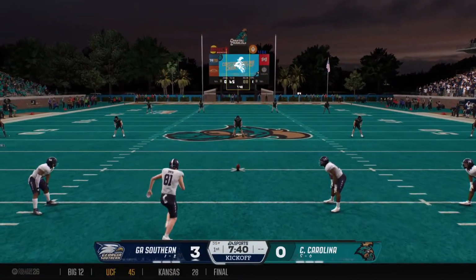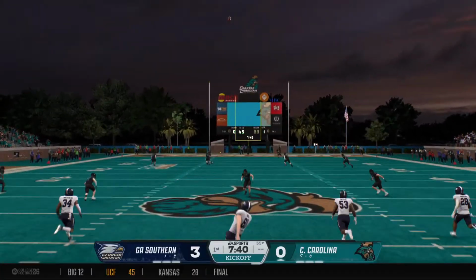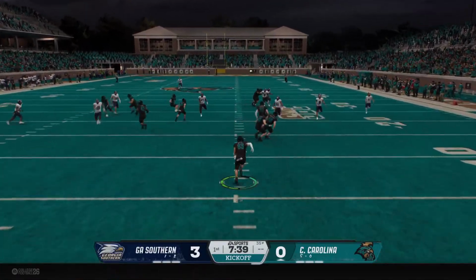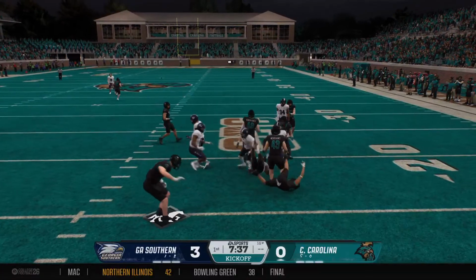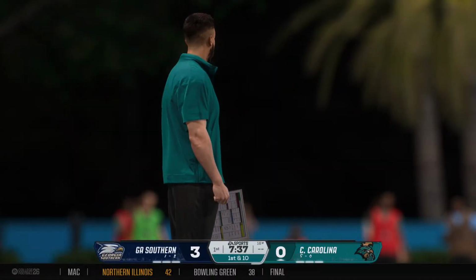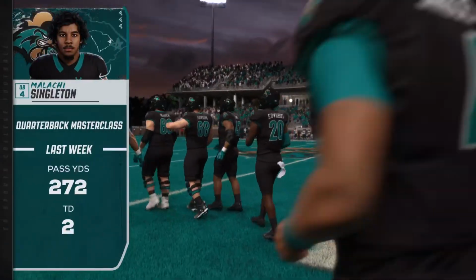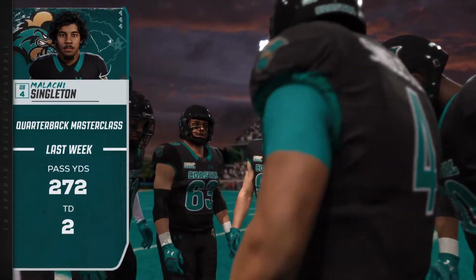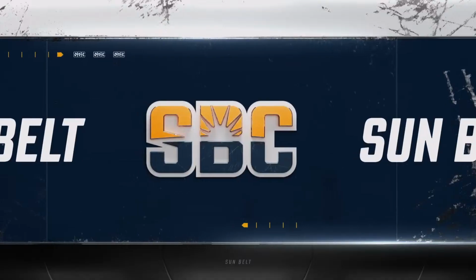This crowd, they get loud. That's the way it's been so far, but they have a nice drive to open it up. They're able to execute. They put themselves in field goal range, knock it through the uprights. They did exactly what they needed to do, taking a 3-0 lead here early on the road. That's impressive. So the Coastal Carolina Chanticleers offense will go to work for the first time today.